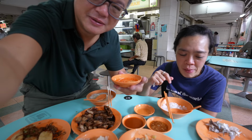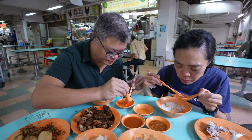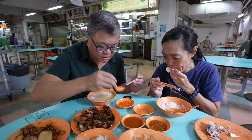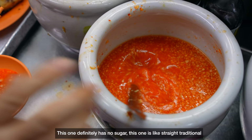So, yeah, okay, my wife more or less is fine. This is what it looks like. It's very sour, spicy, garlicky. I'm not sure whether it's got a hint of sugar. Maybe? No, I doubt so. No, this one definitely has no sugar. This one is like straight traditional, okay?